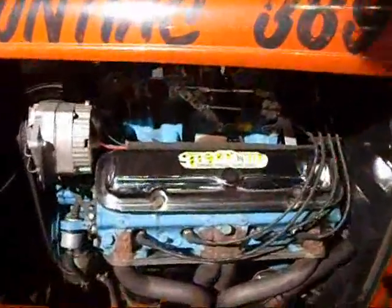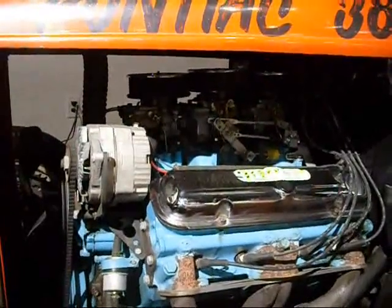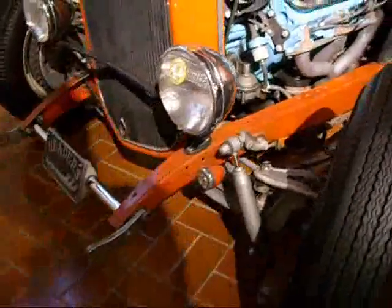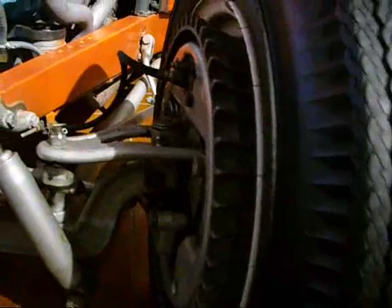Made for racing. Goodwin Pontiac, Grand Rapids. Three twos. Tiger by Ted. Headers. Headers car. Buick brakes, of course.